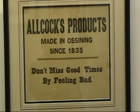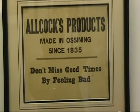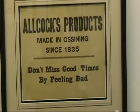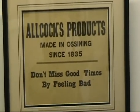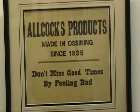I had to pull this up. That's always been our attitude: don't miss good times by feeling bad. It's kind of interesting. So a laxative would make you feel better? No, it was a purgative. Purify the blood. That's basically what it is.